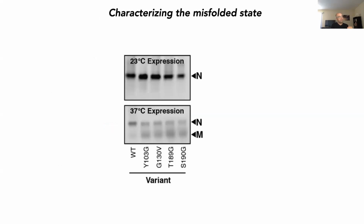We also ran native PAGE gels of wild type and 4 mutants very prone to misfolding. And at 23 degrees, we see a distinct band for wild type and all of these mutants. But when we express at 37 degrees, we see that we still get largely one band for wild type, but now we get 2 bands for these temperature sensitive mutants. And we presume that one corresponds to the native active state and the other corresponds to the misfolded state. And actually, I'm not going to show these data in the talk, but the misfolded state is more sensitive to proteolysis than the active state. And we also have some experiments to show that only this band is active.